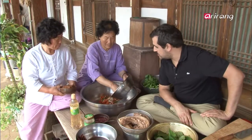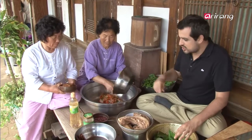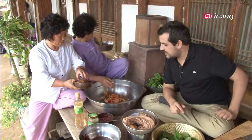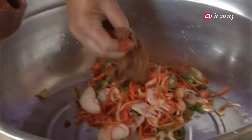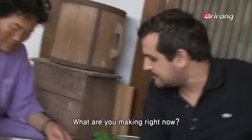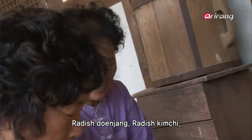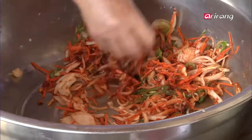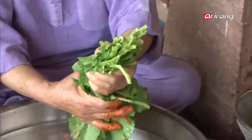All right, so here we have all the ingredients. You see the yeolmu, the radish that we have been harvesting in the fields. And now it's time to mix everything. What are you making now? Yeolmu doenjang. So that's the yeolmu, the radish kimchi made with the doenjang, which is the soybean paste.